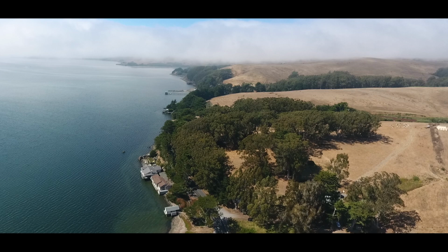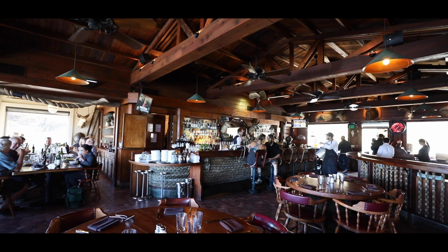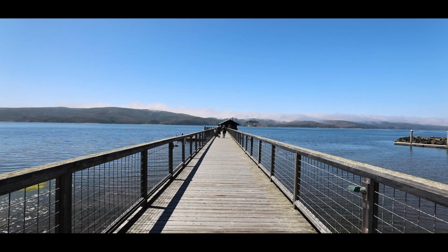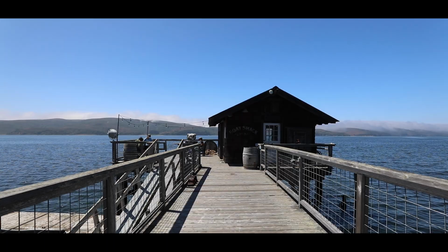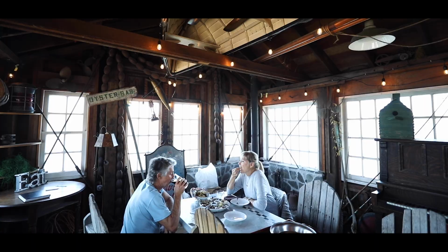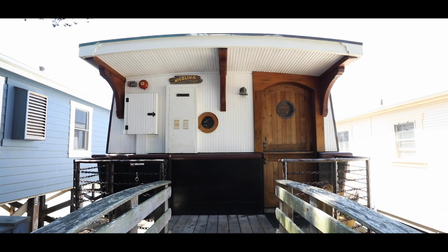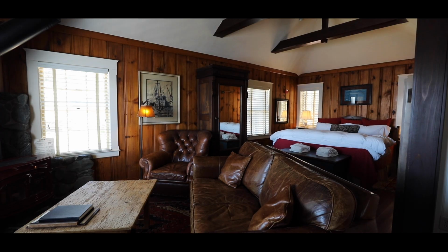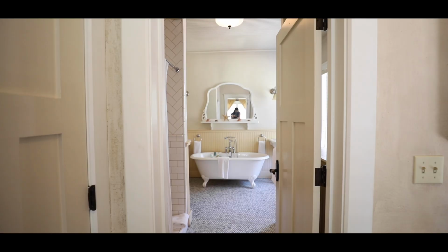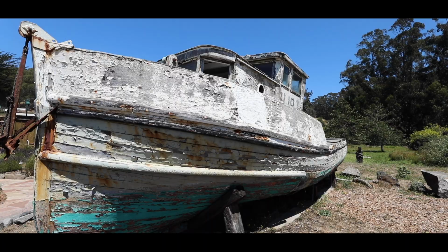Moving north to the town of Marshall, along the shorelines of the Tamales Bay, we hit Nick's Cove, which includes a rugged seaside restaurant. The restaurant is equipped with its own quaint 400-foot pier, which takes you out over the Tamales Bay. Just next door are a cluster of rustic cottages, each very uniquely different. It's just such a peaceful place with that small town coastal feel.